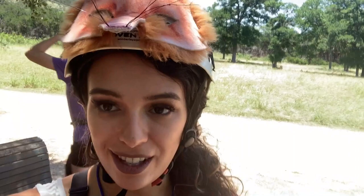Next up, we are going ziplining. We are still in Wimberley, checking out Wimberley Ziplining Adventures. All geared up, they have fun little helmets. You can either get one with a crown, they had a Wonder Woman one. I've got the fox.